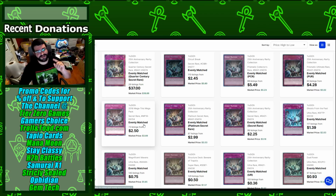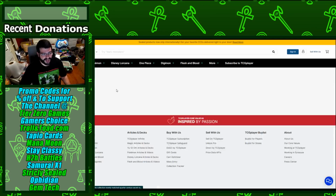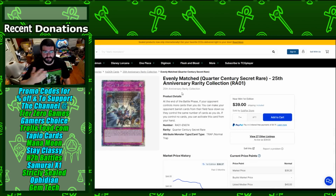Now there's Evenly Matched. The Quarter Century Secret Rare has had some movement during the WCQ season, but look at all these nice versions you can get cheap too. It's why I love Rarity Collection, giving both options. It's the model we should probably be on the whole time when it comes to Yu-Gi-Oh!, isn't it?